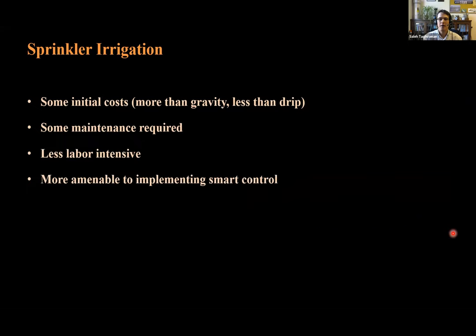So these are a little bit easier if you have different zones. You can have automatic valves on zones and then open or close those valves and manage different zones however you want. So they're a little bit more amenable to smart control. And they're somewhat effective for controlling salinity depending on sprinklers, the wetted radius and the amount of water that's being applied, but they're obviously more effective in leaching salts than a drip system.